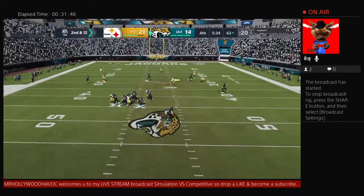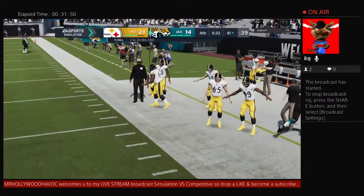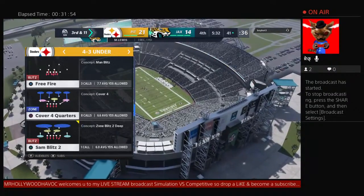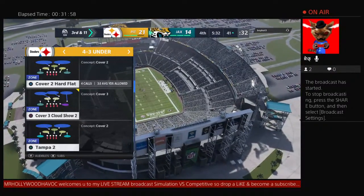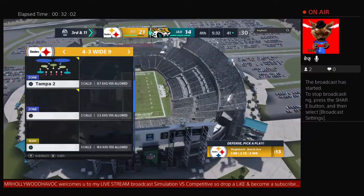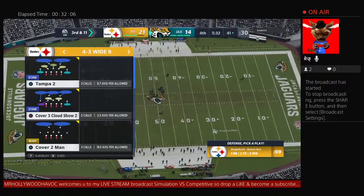On 2nd and 12, Hill rolling to his right. And this is caught. Mercedes Lewis with a grab. That catch good for only a yard, and it'll be 3rd down. That was a nice throw out there to the flat, but they defended that pretty well. The hope is to go ahead and put it on him so he can turn and get upfield and gain additional yardage. There just wasn't anywhere to go on that play.